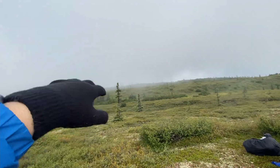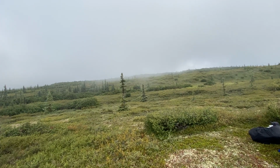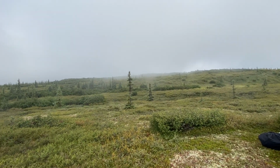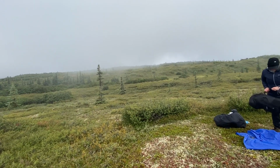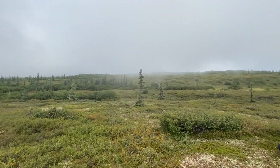And then on the other side of this ridge is a creek that is safe for drinking water. We'll get some water, filter it through, fill up our bladder with unfiltered water so we can filter that into our bottle as we go.